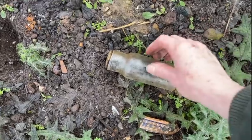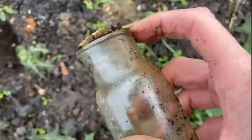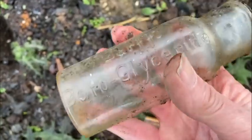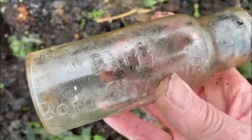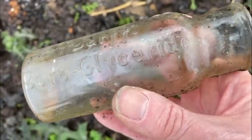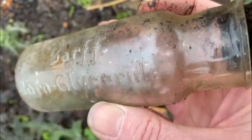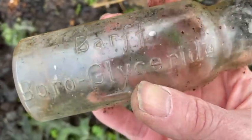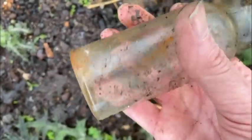It's quite an interesting bottle here. It's still got its cork in. Look how crudely made the top is, how wonky it is. And it's got writing on it. And it says Barff, Boro, Glycerins, Barff. That is quite interesting, so I'm going to take that and look it up.